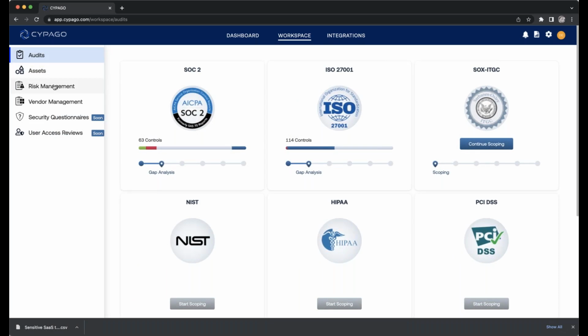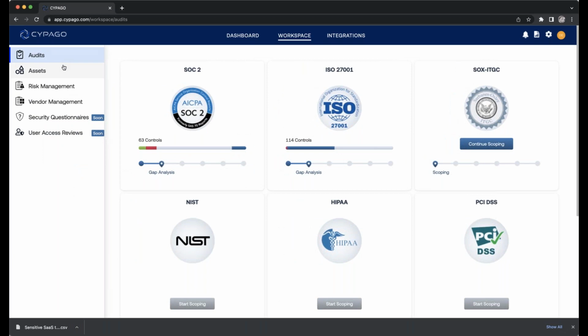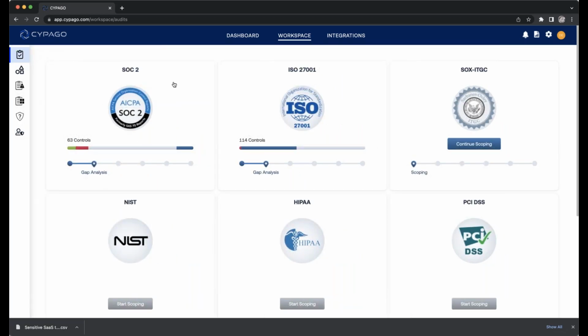Second, after seeing some use cases, we're going to see the risk management abilities of the platform, and then some governance abilities of the platform, including asset governance. So this is what we're going to see. And asset governance became very important, so we'll touch upon that later. So before we dive in, I'd like to show you how Cypago does it.